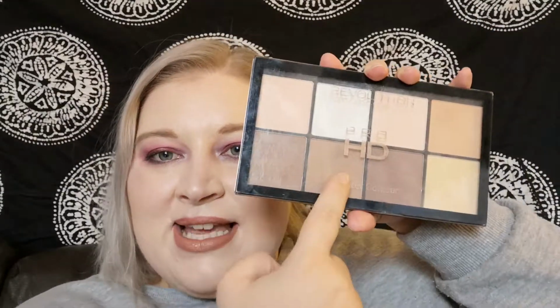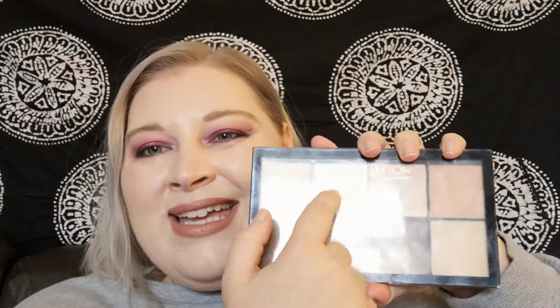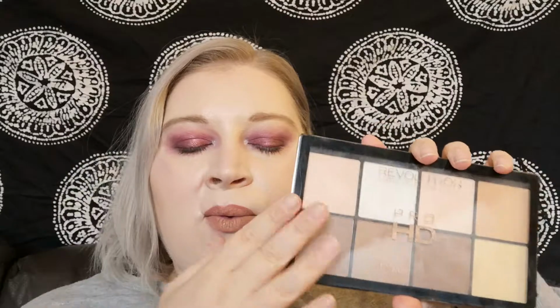And then the Pro HD Contour, really, really good contour palette, fantastic contour shades for lighter skin tones. The highlight, bit questionable, not so keen. These powders are really good for setting, this one particularly under eye, and it's not for that, but it does cancel out the darkness under your eyes, I found. So yeah, really good palette.